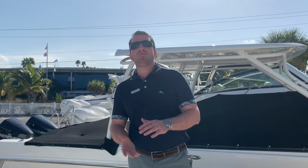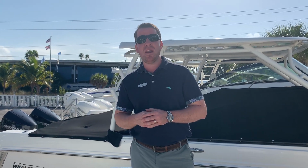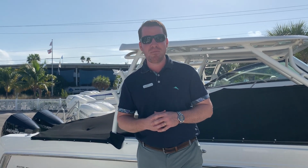Hey y'all, I'm Jeremiah from MarineMax Sarasota, and I am standing on board a particularly unique 2020 Boston Whaler 250 Outrage. Why do I say unique? Well, let's take a minute, go front to back, and I'm going to show you.